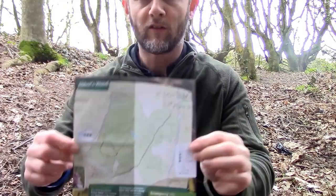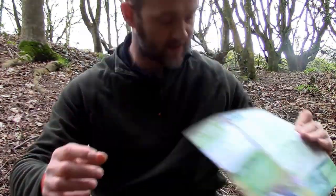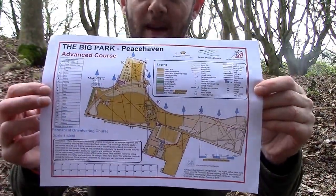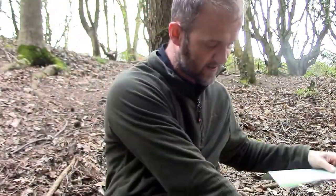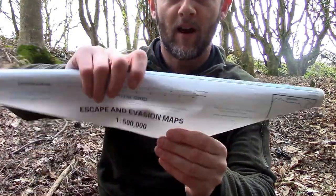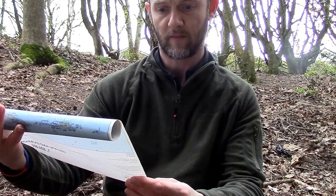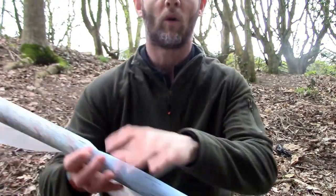I have a Forestry Commission map, again with no scale on it. I have an orienteering map, 1 centimetre equals 4 centimetres. And I also have an escape and evasion map here of Bosnia and Herzegovina with a scale of, when he finds it, 1 in 500,000. So we've got several maps there with different scales. So why is it important when you pick a map up to double check, to triple check the scale?